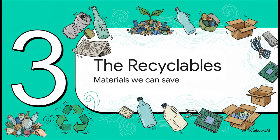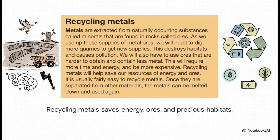Okay, so what are we actually talking about here? What's the stuff we're saving? Let's dive in and take a closer look at the key materials we can literally bring back from the brink. All right, let's kick things off with metals. Now, think about it. Mining for brand new metals is a pretty intense process. You have to dig these enormous quarries, which can wreck habitats, and it uses a staggering amount of energy and water. Recycling, it just skips all that messy stuff. It's cleaner, it's often cheaper, and it's just way more sustainable.